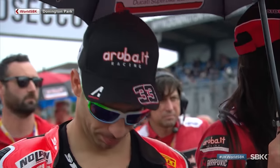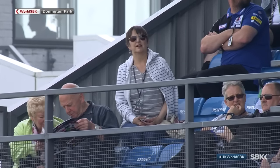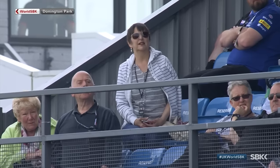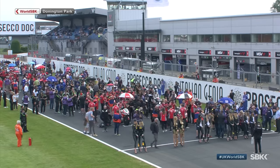I was down in the motorhome area a couple of days ago, and Bradley Ray was sitting out. His dad was on the barbecue. It was a proper old school day for him, and you can see the fans looking on expectantly for a big race here at Donington Park. Absolutely brilliant stuff. Everybody here waiting in anticipation.